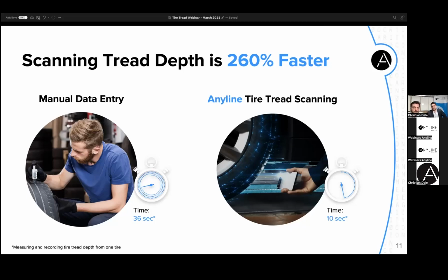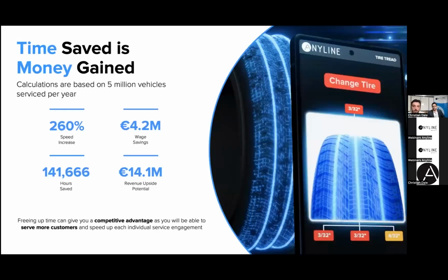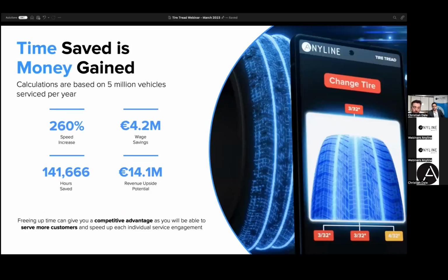Anyline tire tread scanning, on the other hand, works in the end within 10 seconds. And that includes not only displaying the results to the user who is actually performing the tire tread depth scanning, that means after 10 seconds, it's already in the system available for everyone that needs to use this information. Exactly. And because we are so much faster, we can save you a lot of hours and also a lot of money, because you will be able to reduce your wage costs for your workers. And with that extra amount of hours that you're saving, if you put that into servicing more vehicles, for example, you can of course then generate more revenue.